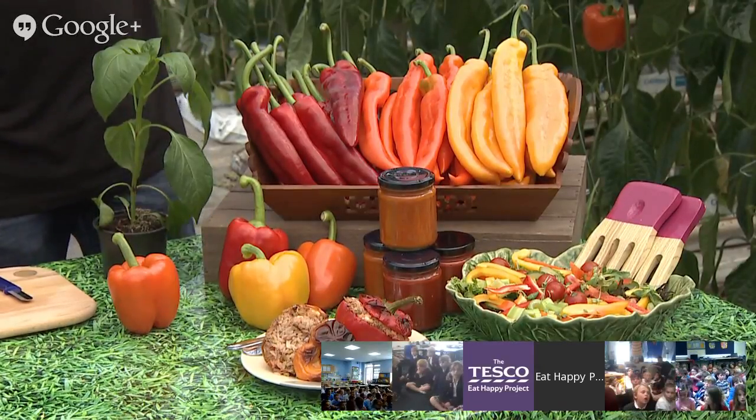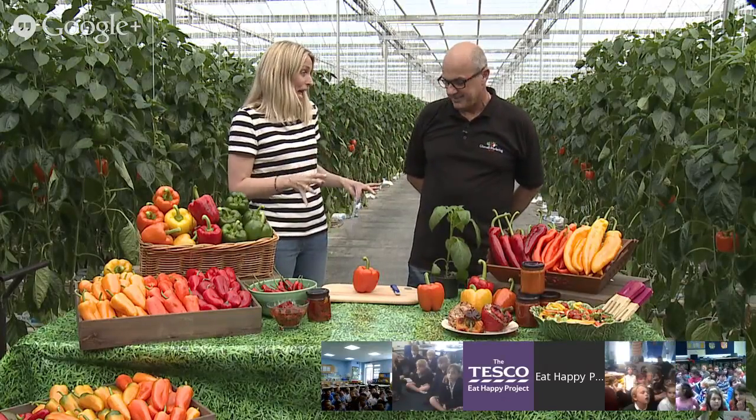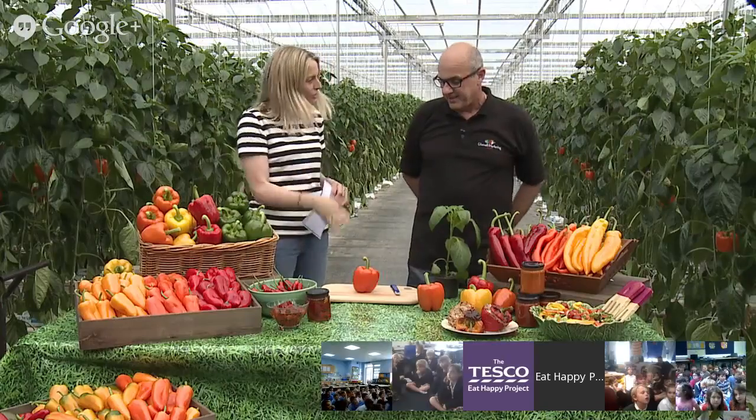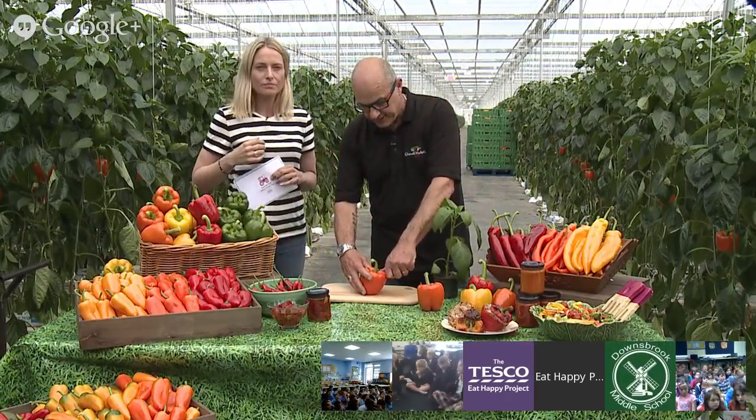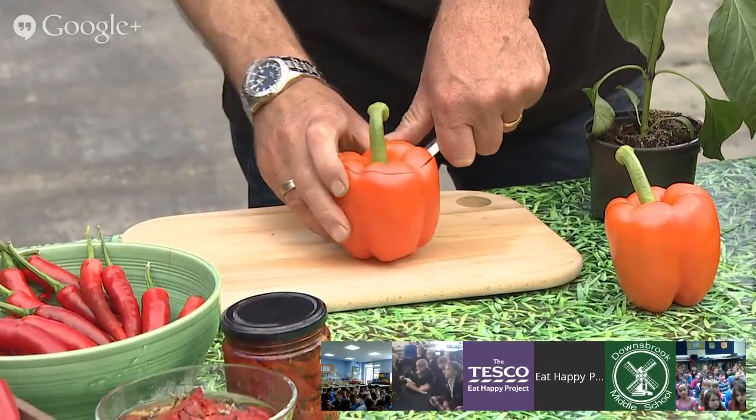One thing I'd love to learn, Rob, is the best way to cut a pepper. Because there are lots of different ways that I guess you can just get a knife and slice it down. But is there a good way of sort of not getting the seeds everywhere? Yeah, you can cut the pepper by just cutting the top off, gently cutting through it.